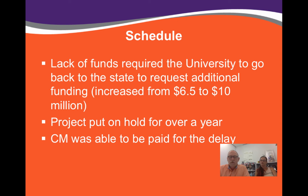The interest was very strong that if we took anything out of the project, less in square footage or less in some of the services that were in the building, that the department would not be able to get out of it what they really felt they needed to. So our institution went back to the state to request additional funds, which does not happen that often. And the state did eventually approve the additional funding, although it was held up waiting for that approval for about a year.